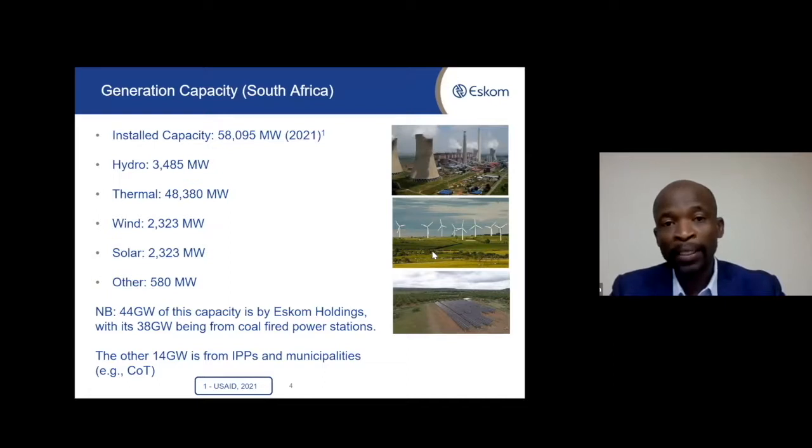They said the installed capacity is about 58 gigawatts or 58,000 megawatts, of which 3.4 gigawatts is from hydro and 48 is from thermal. There is also a picking up, as you can see, in wind, solar, and others. They are really ramping up, as can also be learned from various platforms. Something important to note is that 44 gigawatts of this available generating capacity in South Africa is from Eskom. And out of that 44 gigawatts, Eskom is generating 38 gigawatts using coal-fired power stations.